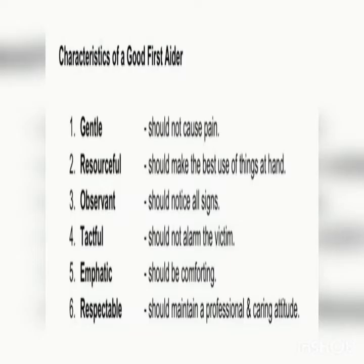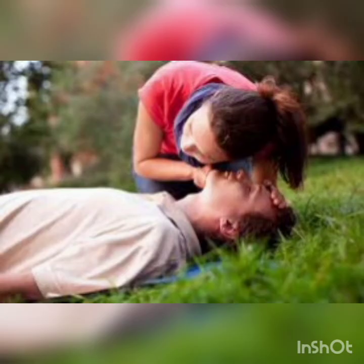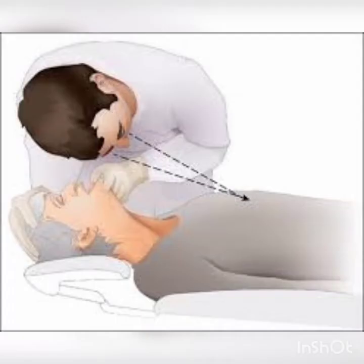R, response. This is the person's consciousness. Do they respond when you talk to them? Touch their hand and squeeze their shoulder. S, send help. You can call 000 or 911. Don't forget to answer the questions asked by the operator.